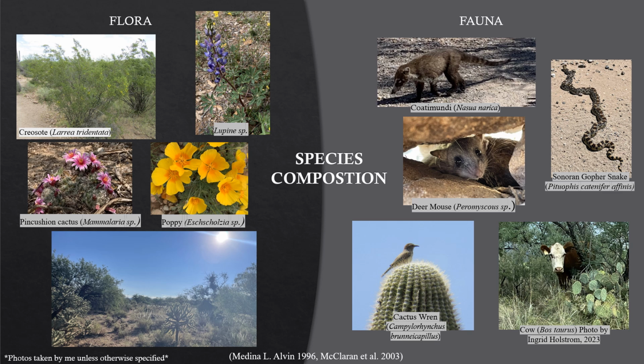Wildlife of Santa Rita includes many snakes such as rattlesnakes and the Sonoran gopher snake, birds such as the cactus wren and Gambel's quails, and many mammals such as kangaroo rats, coyotes, javelina, deer, white-nosed coatimundi, and of course the exotic cow.